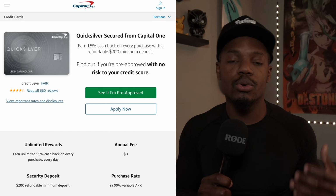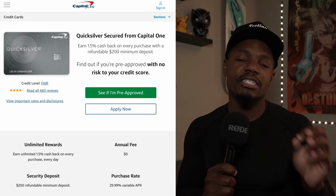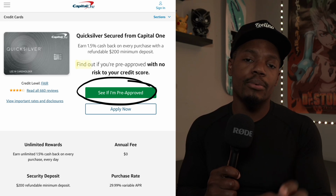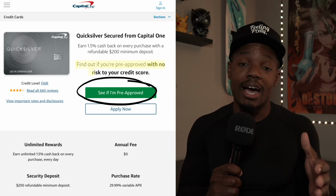So say you wanted to apply for the Capital One Quicksilver Secure card and you didn't want it to affect your credit score. Well, there is an option to do so to see if you pre-approve for the card. And a pre-approval doesn't mean you'll actually get approved whenever you go for the real application. It's just showing you your odds of approval.